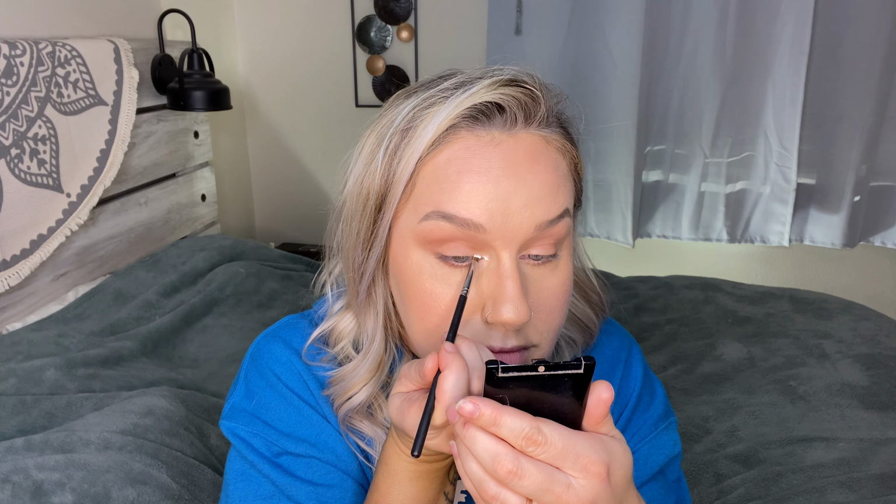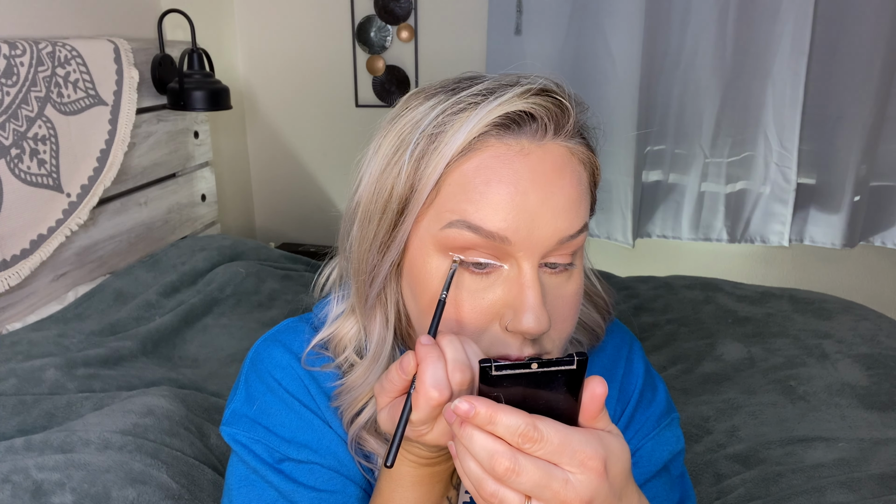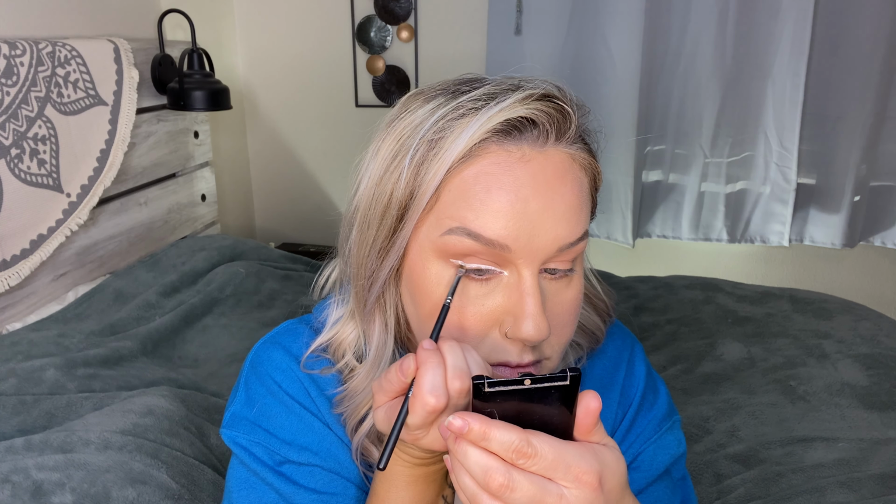Okay, so what I'm going to try and do, because I want these colors to really pop, is use my Gerard Cosmetics, what is this? Clean Canvas or whatever it's called, in white. And I'm gonna try to shape out my liner with this so that the colors really show up. Okay, so good enough. I'm gonna do the other side real quick, let this dry, and then we'll jump back into it.